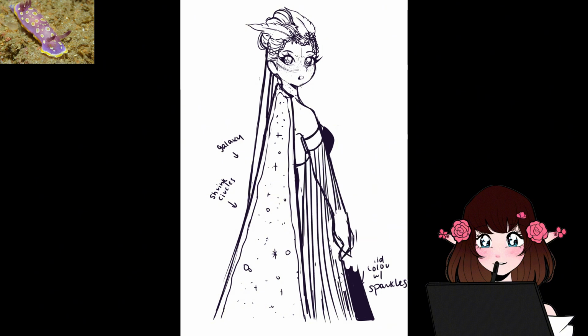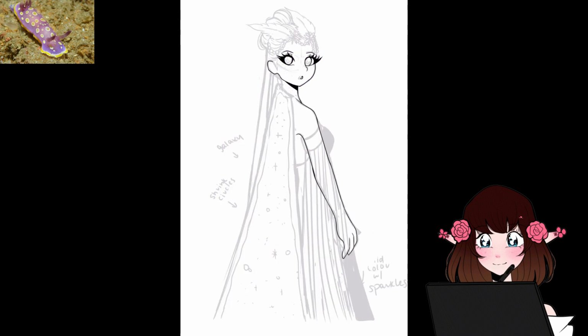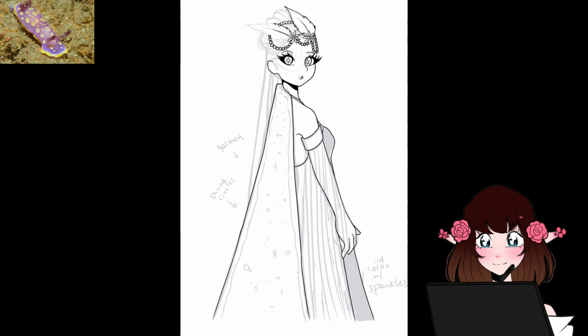I eventually got it to a point where I liked it, but I was seriously considering just hiding the arm behind the robe. But I didn't. I gave her gloves to, of course, go with the dress. You'll see in the sketch that I was debating adding small, thin chains to the end of the glove, like at the top. But I changed my mind in the line art phase, and I ended up liking that a lot better.